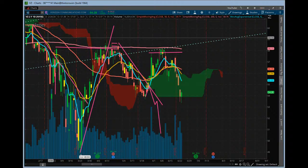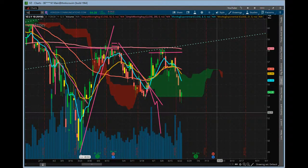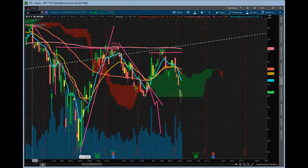VZ. Yep, still holding on the cloud right here. Tried to break down again. Two lower shadows right there, so let's see if that serves as a potential support. I like how it did tick a little bit lower today and came back in green. So that is good. It's kind of like a key reversal on that one.